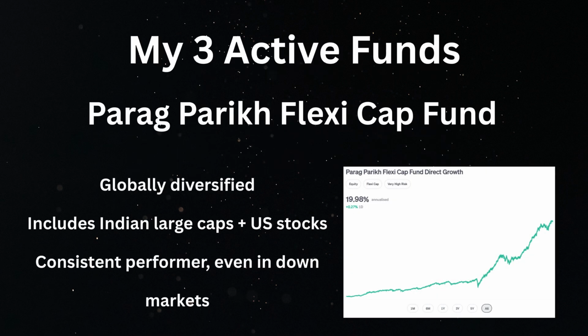First is Parag Parikh Flexi Cap Fund Direct Growth. This is my favorite active fund with a NAV of 92.06 and a 20% annual return since inception. The expense ratio is 0.63%, which is reasonable for active management. What makes this fund special is that the fund manager can invest in both Indian and international stocks. This gives me global diversification within one fund.